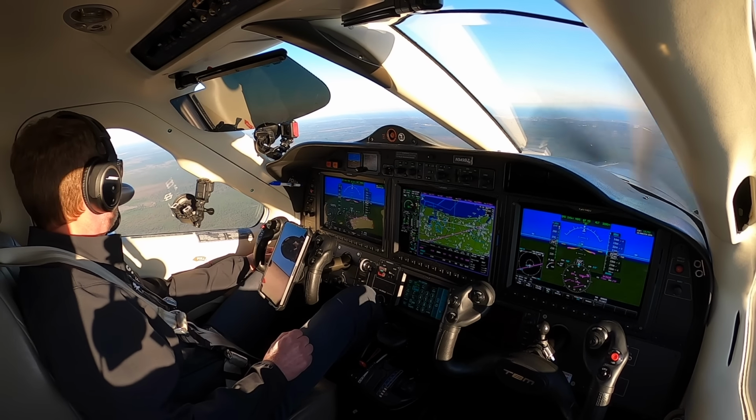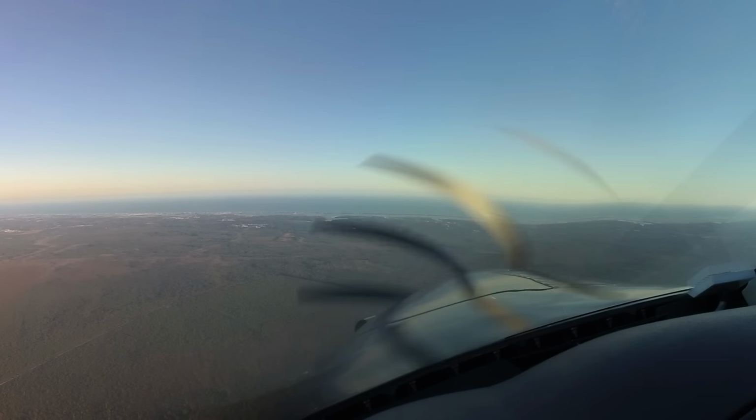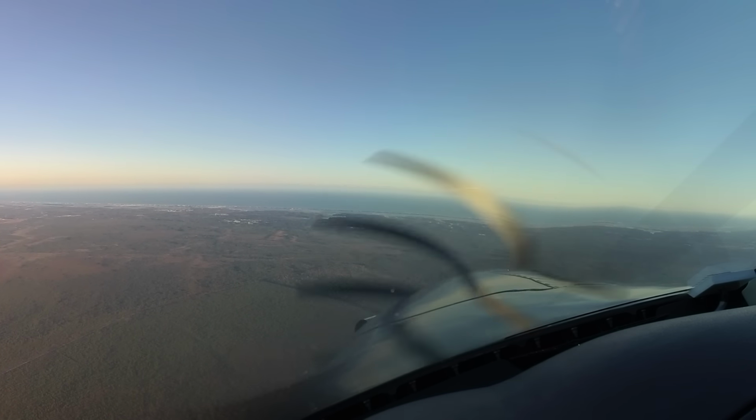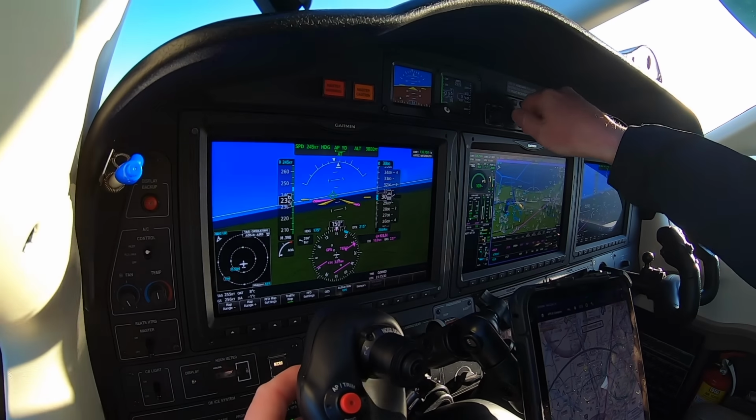And we're starting to pick up those bumps from the windy conditions here. Nine Bravo Zulu, turn right heading 210, join the final approach course. 210 to join the final approach course for runway 24, Nine Bravo Zulu.